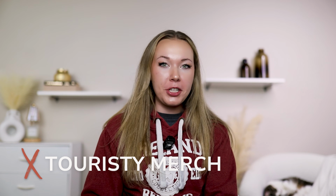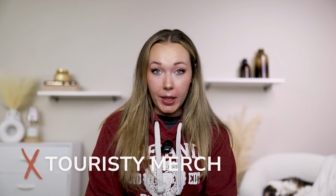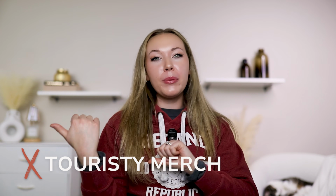Lastly, on that same note again, touristy Ireland merchandise is sure to make you stick out as a tourist. And while you totally can wear touristy merchandise, and I won't judge you and the locals won't judge you, it will make you stick out as a tourist. So if your goal is to blend in, save your Irish merch for when you get back home.